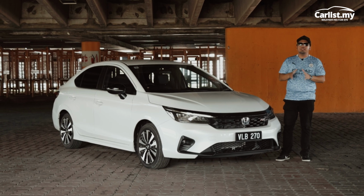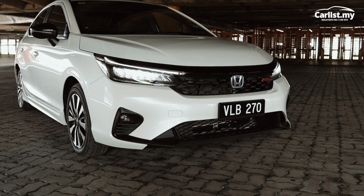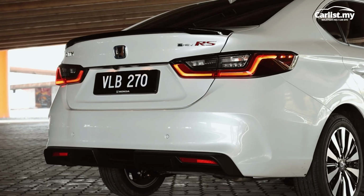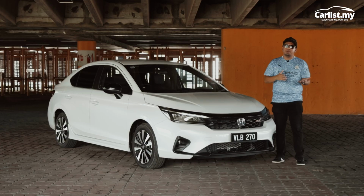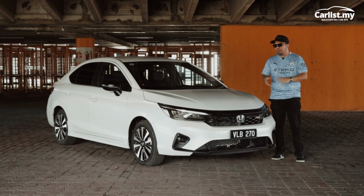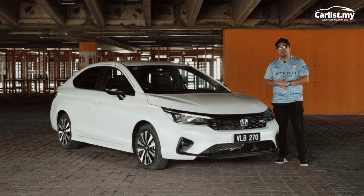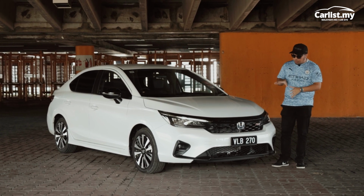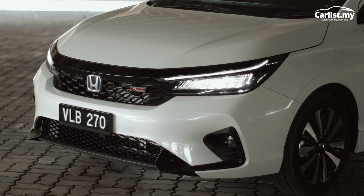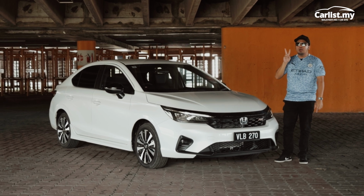Now, starting with the exterior, the Honda City facelift comes with a redesigned front grille, front and rear bumpers, as well as reprofiled side skirts. Compared to the pre-facelifted model, which I thought looked a bit meh, this one to me looks a bit sportier as well as visually more exciting. It also comes with full LED headlights as well as fog lamps, but these are only available for the V as well as the 2 RS models.